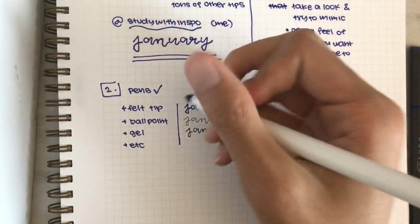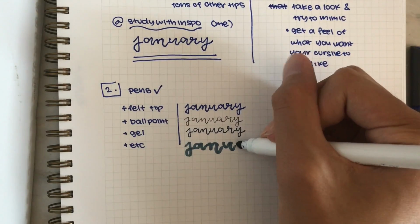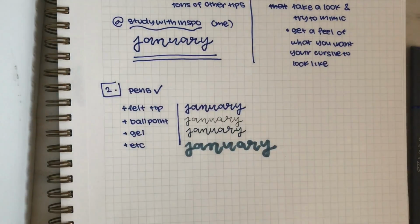And basically find the pen that your cursive looks the best with, and for me, I think my cursive looks the best with a felt tip pen.